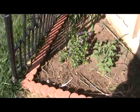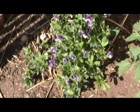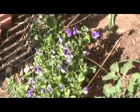Johnny jump ups are looking good, nice and pretty. You can't kill those once you plant them. I think we planted those 2 or 3 years ago, and they've been coming back ever since.